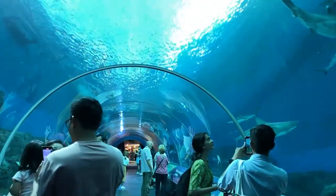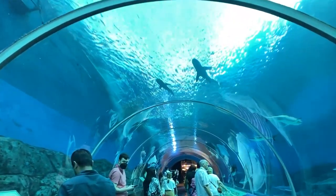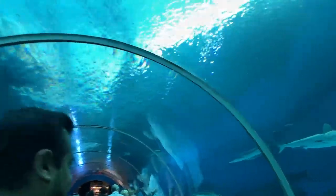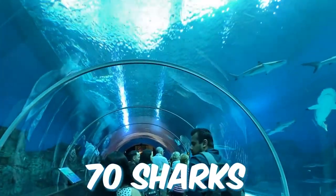Alright, now here comes the finale. Towards the end of the aquarium, you'll come face to face with the predators of the sea. This exhibit is home to more than 70 sharks from 12 species.